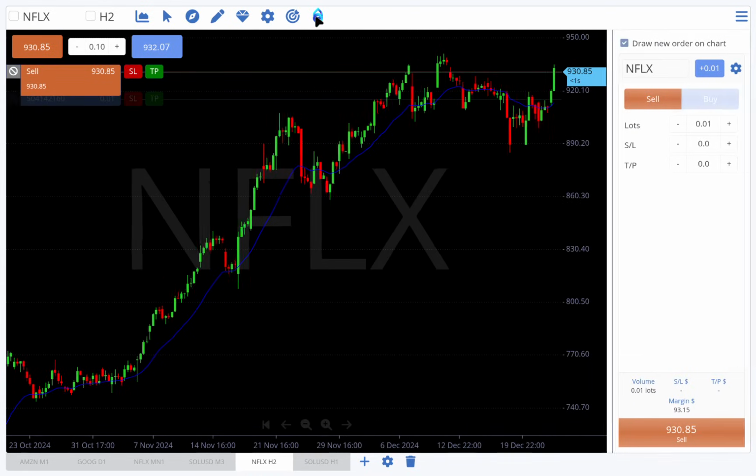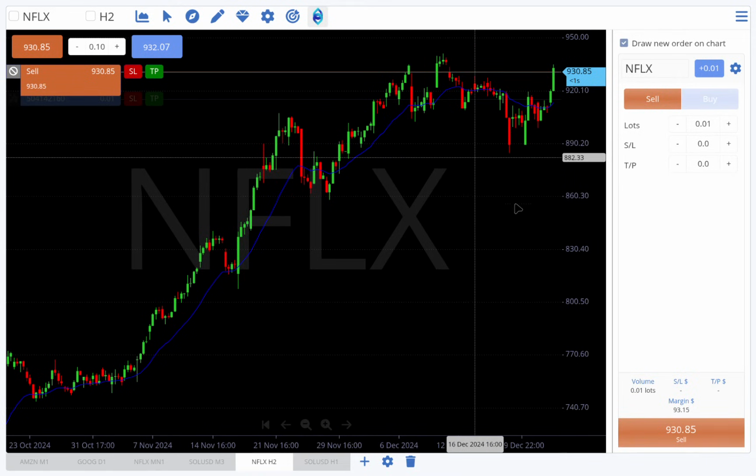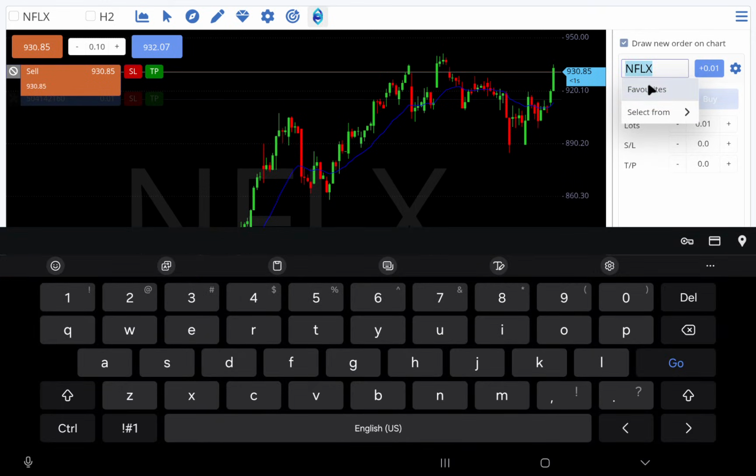Now, this is what I like the most. You press this icon right here. This allows you to see how much money you need to have in your account for each thing you trade. And this is my favorite thing. Okay. So let's say, for instance, let's do Bitcoin.